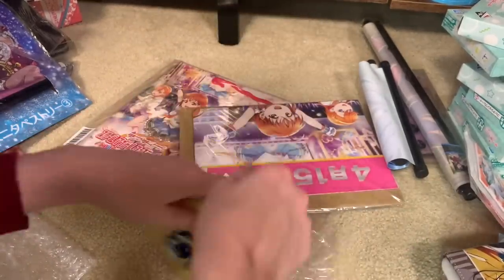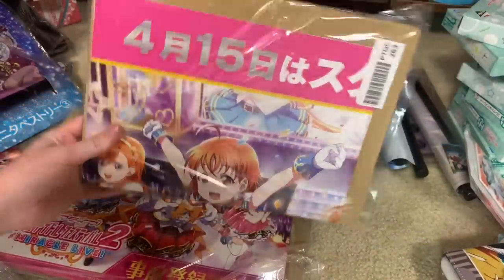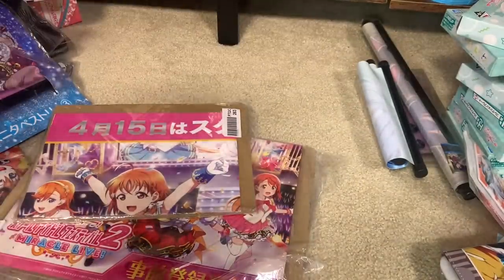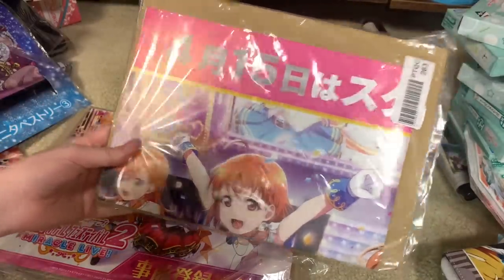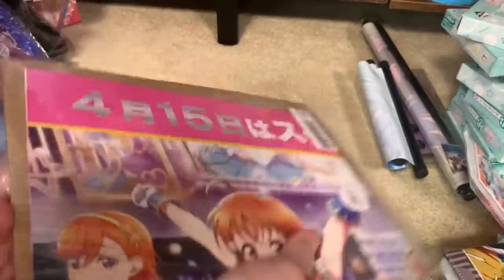Cute. Very, very cute. And then we have these. I didn't realize this was this big, so this is awesome. These are merch for Miracle Live, which is the new phone game, and I wanted to get on top of things and grab them. So this is a little poster advertising it. I think it might be a store display of some kind, but it's not like a rare one or anything. Or maybe it will be, I don't know.